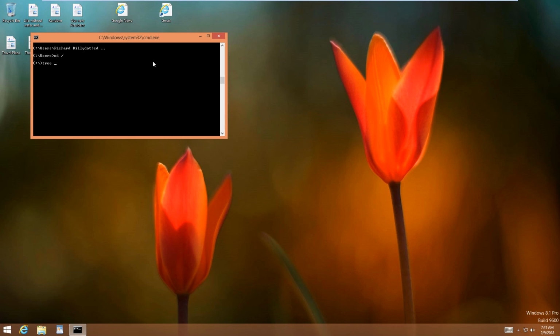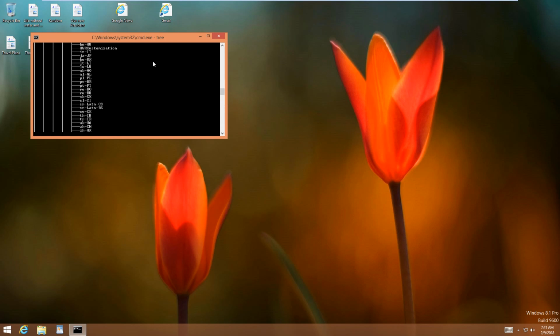So scammers usually run this, and as it's running, they'll say different things. They'll say that they're scanning for a virus, they're scanning your network, or they're scanning something. As it's running, they'll type, for example, let's say, virus found. So once this finishes, at the bottom it'll say virus found. It makes it really believable if you don't know what you're doing.